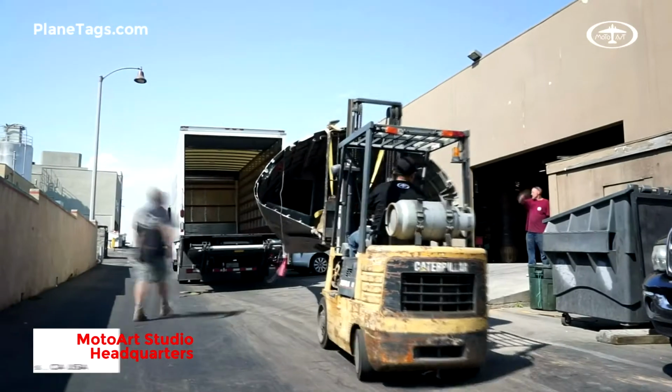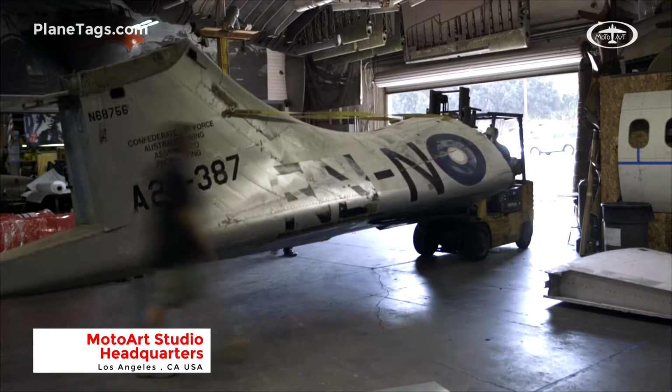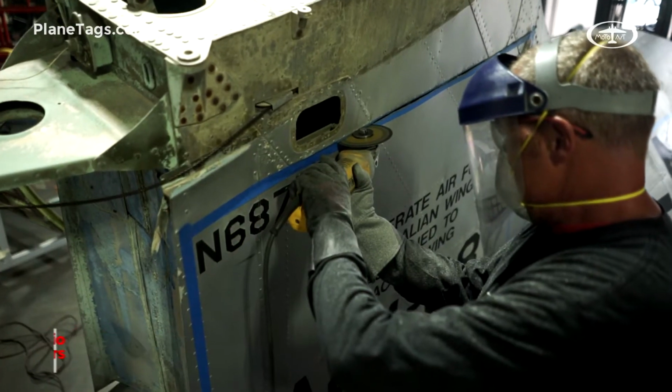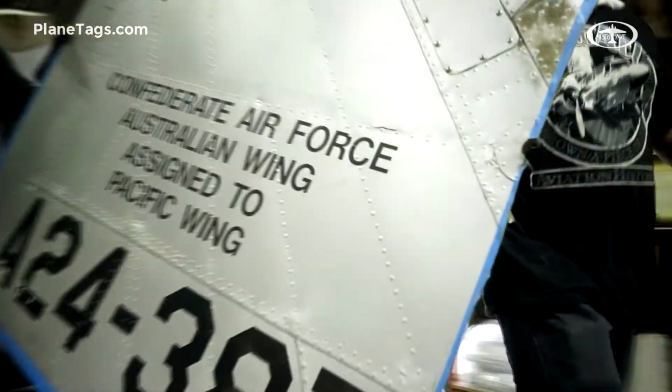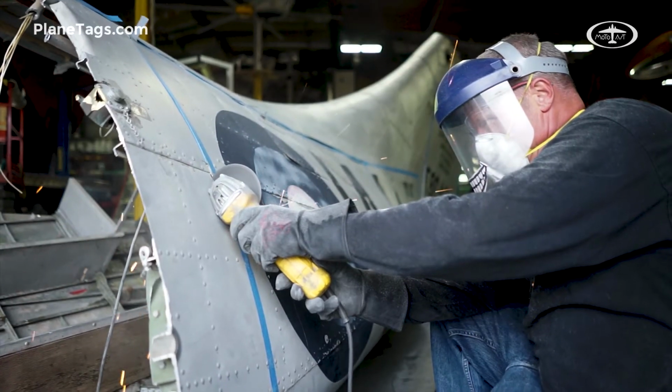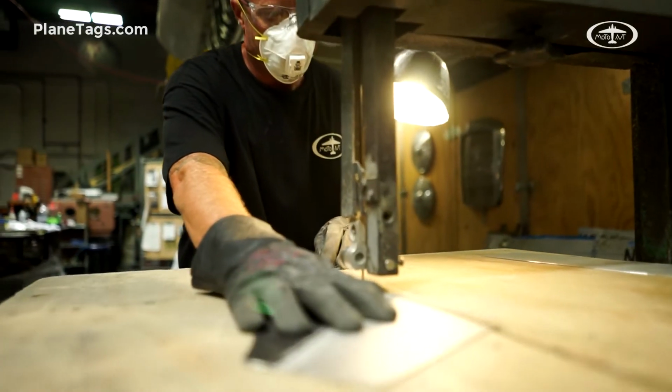Back in our Los Angeles studio, our crew at MotoArt is in full swing preserving the sections of the PBY and documenting all of her history. Carefully, we machine cut the insignia off the aircraft and set it aside for our client. Next begins the creation of a memento, so now that everyone can own a little piece of aviation history.